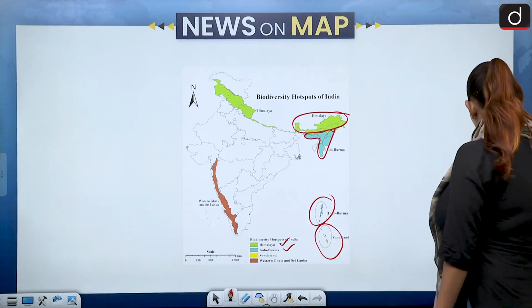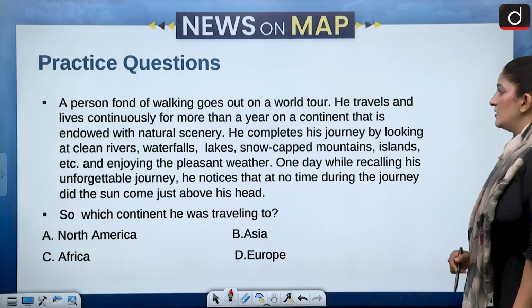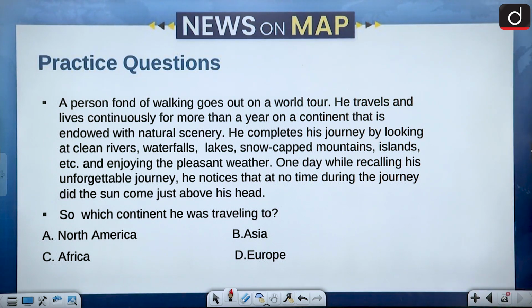Let's move on to, I guess we have the practice question for the next segment. A person fond of walking goes on a world tour. He travels and lives continuously for more than a year on a continent that is endowed with natural scenery. He completes his journey by looking at clean rivers, waterfalls, lakes, snow-capped mountains, islands, and enjoying the pleasant weather. One day, while recalling his unforgettable journey, he notices that at no time during the journey did the sun come just above his head. So, which continent was he traveling to? North America, Asia, Africa, Europe.